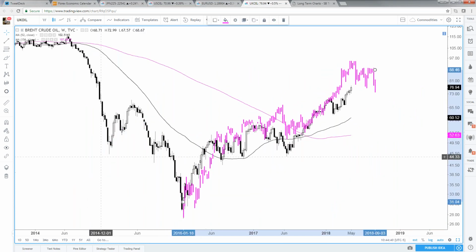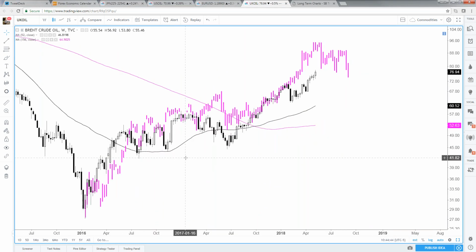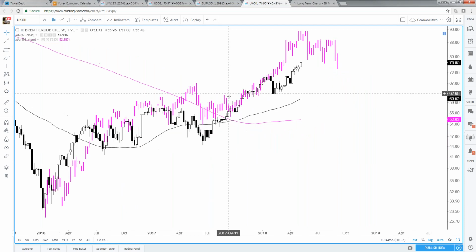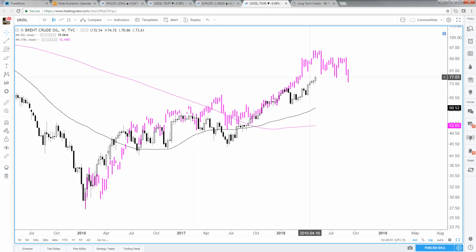There we go. All right. You see that? Pretty good. It actually matches up the week of the secondary low as well. It matches up when you start to see some sideways action, right? It's not going to follow all the time perfectly, but this is probably about as perfect as it gets in terms of a market comparison.